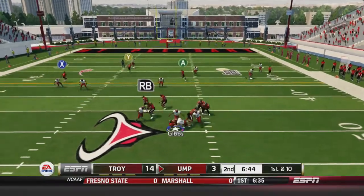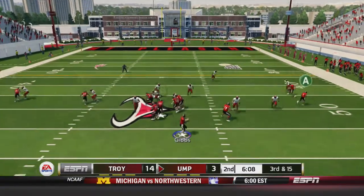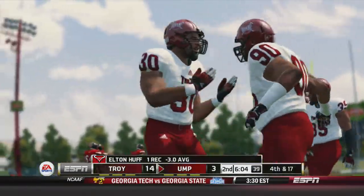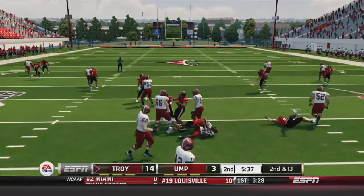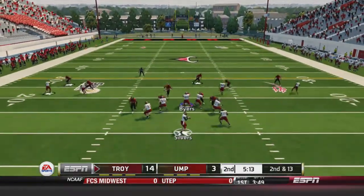Another first down and 10, and another good amount of pressure. This was a big problem last year. It was Joel Statham who had 4 or 5 sacks against us. And now this year we've had at least 3 or 4 so far in this first half. There's a loss of 3, so it's another stop for the Troy defense. Jordan Chun, though, is blown up in the backfield by John Paul Cutler. That's his 2nd tackle for loss on the day.